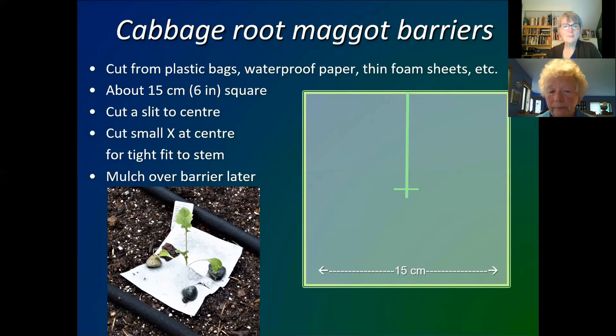Okay. Then another rhubarb question is that Susan is wondering whether rhubarb leaves could be put down as a mulch.